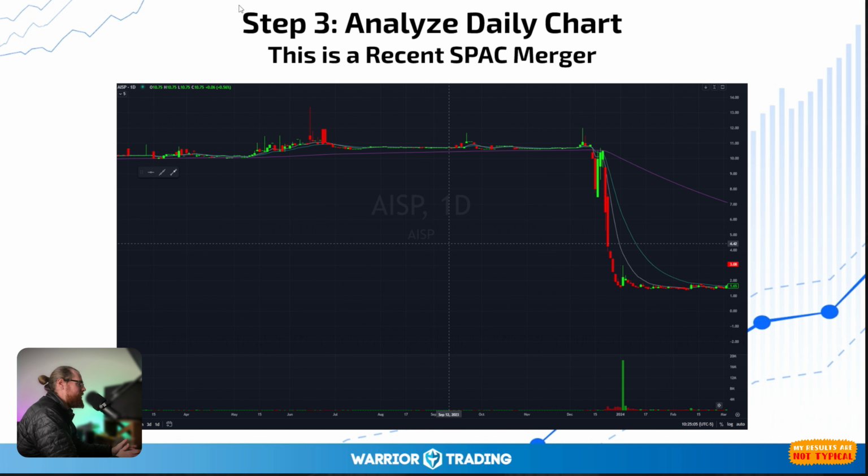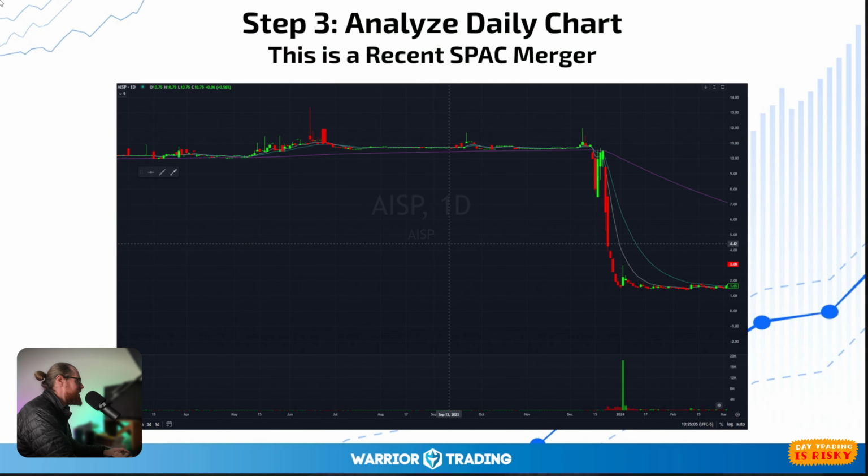Step three, I pull up the chart. I have to analyze the daily chart and figure out what the context is. The first thing I notice on this stock is that this is a recent special acquisition company, a recent SPAC merger. How did I know that in an instant? Because SPACs trade at $10 a share, almost exactly $10 a share.